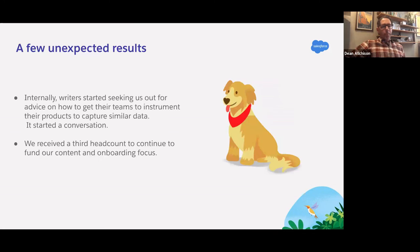Right, and then we also had a few unexpected pleasant surprises along the way. Internally, writers across the company started reaching out to us for advice on how they could get their teams to instrument their products to capture similar data. Fiona was getting pinged, I think multiple times a week, and she still gets pinged to come present how she talked to her team into this. A lot of the other product areas just did not have the instrumentation. This really started a conversation across our organization about the importance of data and what it can do to help onboard users and, frankly, increase product adoption.